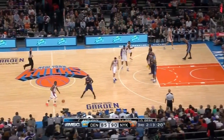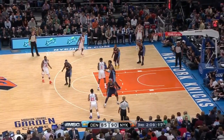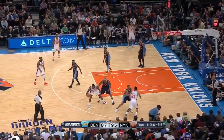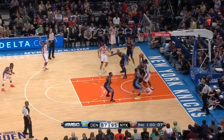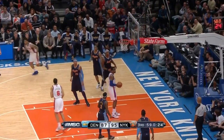Having Al Harrington on your team for defense is not going to help you either. Look how much space he gives Wilson Chandler after he's already lit it up all game. So the Knicks are going to make sure they isolate Amari Stoudemire on Harrington. There's no way that he can stop him. Here, J.R. Smith is going to come over to help out, and look how bad that attempt is. He just kind of waves right by the guy instead of standing straight up and trying to stop him.